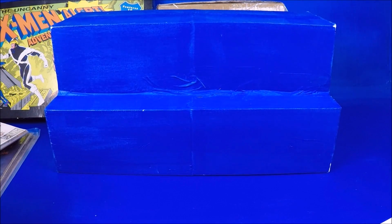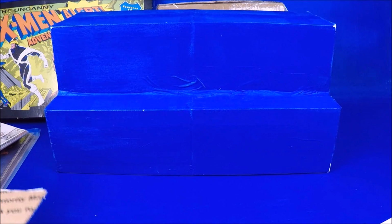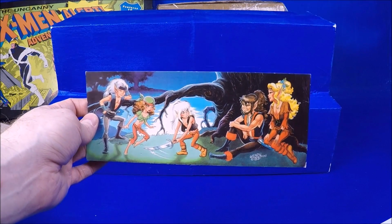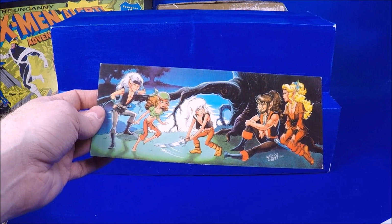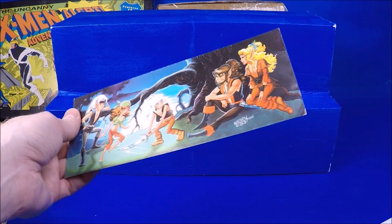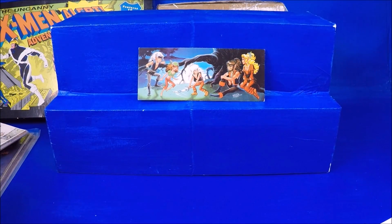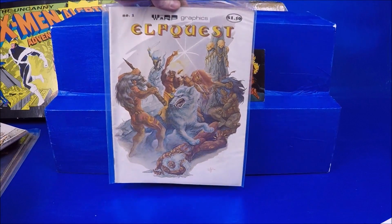Okay, and then the second lot I got from this person was $16.69. Now this was an absolute steal. I was kind of in the mood to find more of this because I had found ElfQuest graphic novels a few weeks ago, and I was in the mood for more ElfQuest stuff. I think I have about half of this stuff, but I have to sort through my collection. So we got the original Warp Graphics number 1.